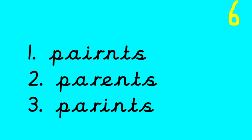Last one of this set is another tricky one. You might see it in letters that I send home. Parents. Parents. Got to make sure I say it so you can hear the sounds. It actually looks like it should say pairnts. So this is one that you just need to know. Again, don't worry if you don't know. Have a guess. Number 1, number 2, or number 3.